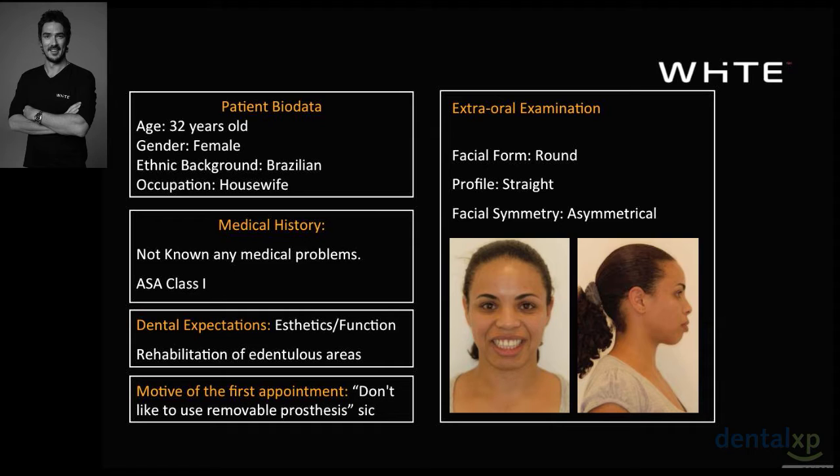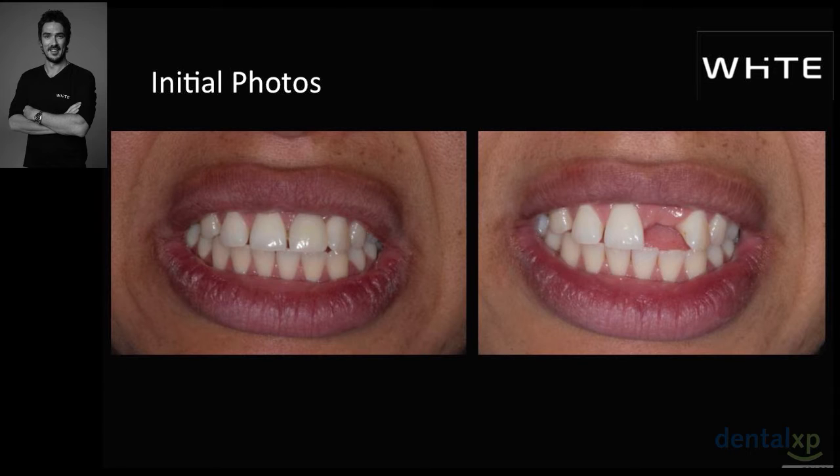Here we have a 32-year-old woman. She's obviously lived in many countries around the world. She doesn't have any medical problems, and she doesn't like to use her removable denture. She wants to actually get rid of her partial denture. She has a slight facial asymmetry in the extra oral examination. And here we can see a close-up photograph.